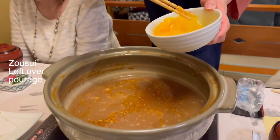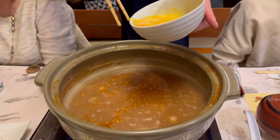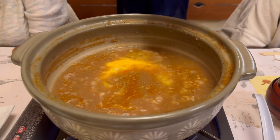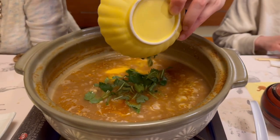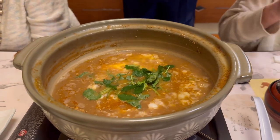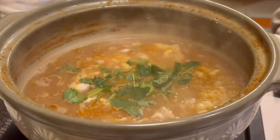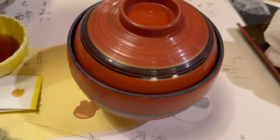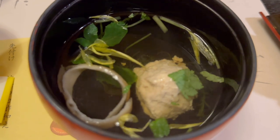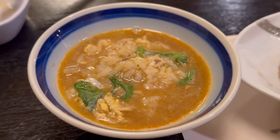Kind of like grits. Making the Japanese rice with soup and egg from leftover hot pot. Miso. Adding some parsley. Rice cooking. It's like at the end of an anglerfish meatball in clear soup. It's actually kind of nice. Just a parsley.